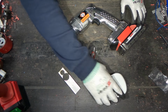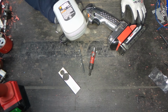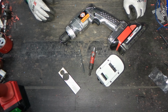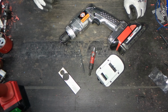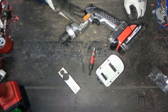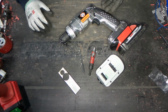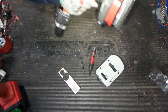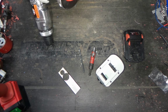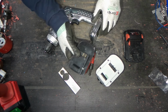But from these old batteries, these old NiCads, to the modern lithiums, it's a huge difference. It's amazing. So if you have any old tools, dig them out, give them another chance. This just goes to show that we adapted an adapter. Let's get this off of here. And basically made an adapter.